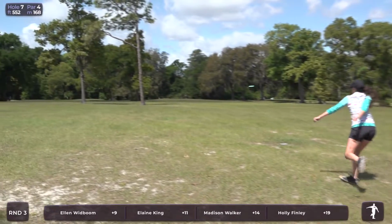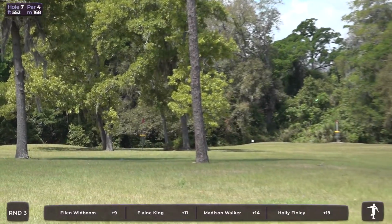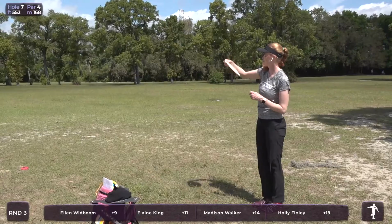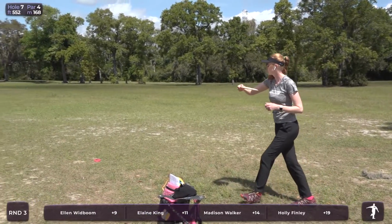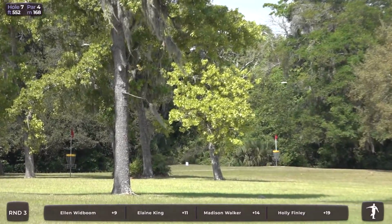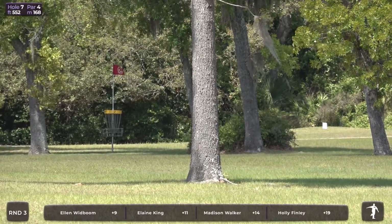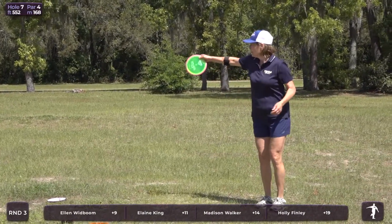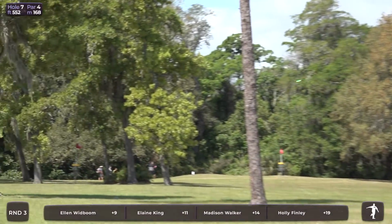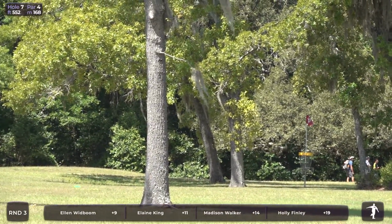Looks like Madison's throwing a Thunderbird. Wow. Wow, full send. That was beautiful. Great upshot. I'd say that's a birdie look. Whoa. I want to do the same thing. Star Katana. Wow, man, you throw that katana so well. What speed's the katana? I believe it's a 13. 13? Okay. It is a high-speed driver. Lane's got to look at it too. Great shot.